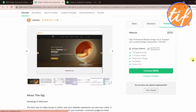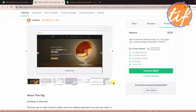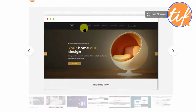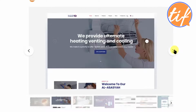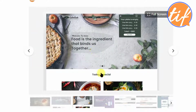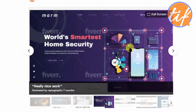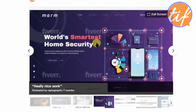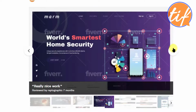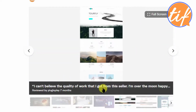All right, let's see some of his work. Some of his work he has already given, like he has done 6 of these gigs, so you can check his work. These are his own gig designs. Here is some work that he has delivered. Real nice work, reviewed 7 months ago. So this is what he has made. Looks very good actually. I can't believe the quality of the work that I got from this seller.